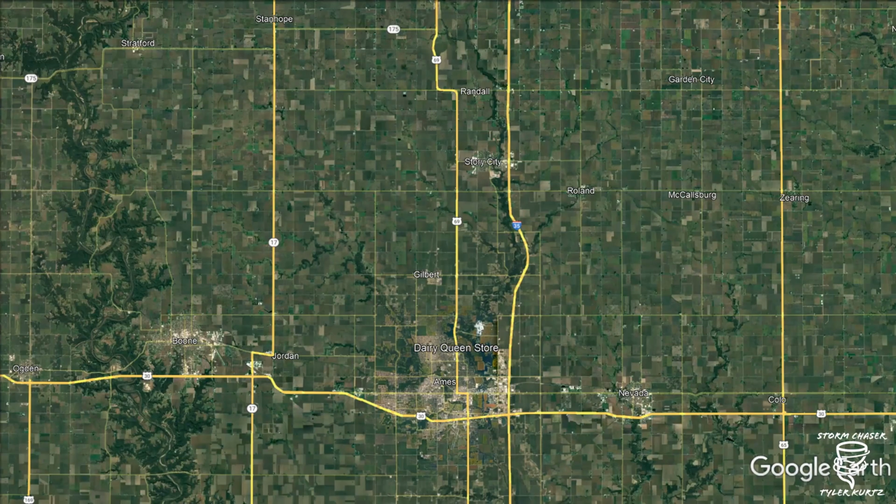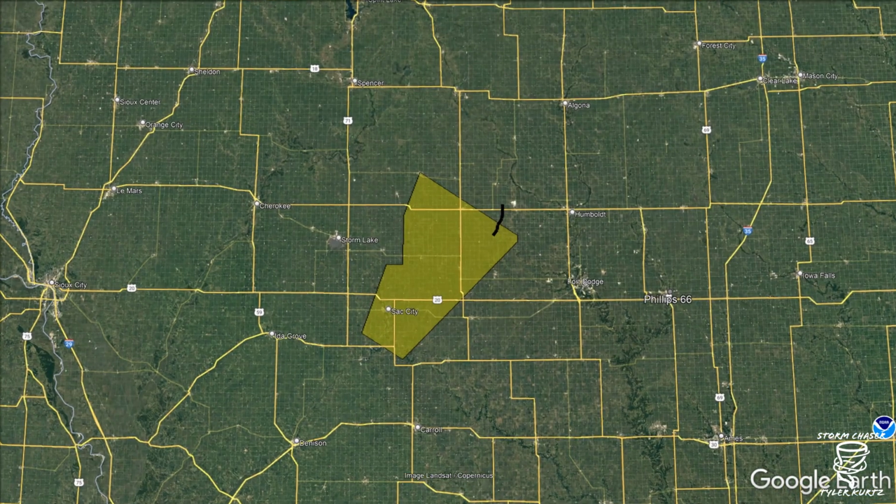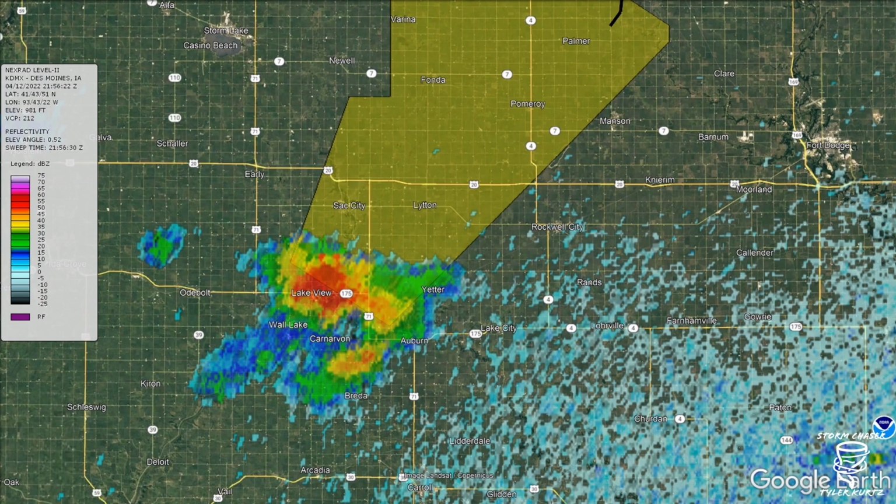My chase began with my girlfriend right after I got off work at 3:30. We left Ames, Iowa, got some food, then headed towards Webster City. At around 5 p.m., we arrived at the gas station southwest of Webster City. At the time, a severe thunderstorm warning was issued around 5 p.m. Here is the radar reflectivity at about 4:56 p.m.